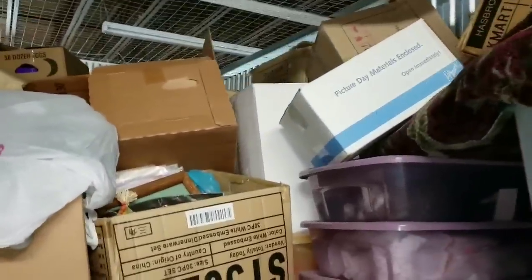I feel like this could be the unit from Egypt. Holy cow, there's a ton in here. I got to layer boxes out, but I want to start hitting some totes. Look at this. They're all labeled too. I just love it. Okay, let's open this one.